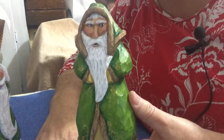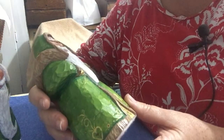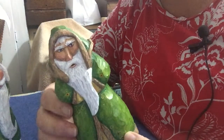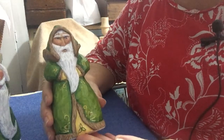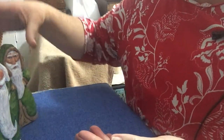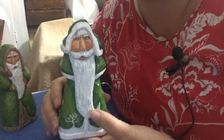Still haven't thought of a name for him, and he's got to go to the shop tomorrow. So I don't know, but I'll think of something. But I enjoyed doing that. I really did. So this one is also very special. I really liked doing this one.